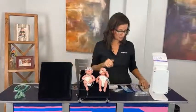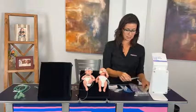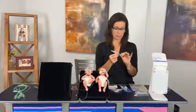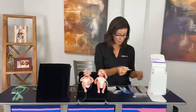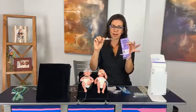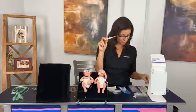Finally, I want to show you our collection of Neosucker and Little Sucker suction tips. This is our standard Little Sucker. Many of you are familiar with this product. It comes in the yellow bag. What you may not know is that we offer an even smaller size. This is our Preemie Tip, and it comes in the purple bag. So if you have a small baby unit and you are in need of smaller suction, we have you covered.